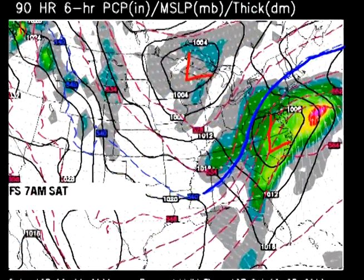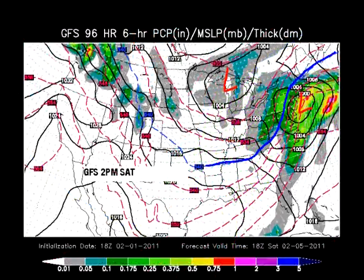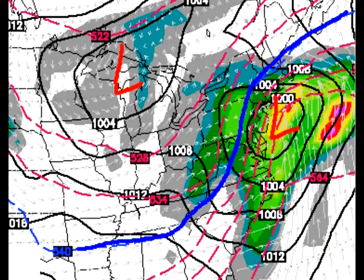GFS then has that low going up through the Piedmont. That's important. The blue line is the rain-snow line. There is a little bit of snow across eastern Ohio and, let's say, west of I-79 in West Virginia, just a little bit of snow across sections of eastern Kentucky. That's by 7 a.m. Saturday. 2 p.m. Saturday, we have just kind of the leftovers as the low goes right on up out east of the Delmarva and heading up toward Long Island.